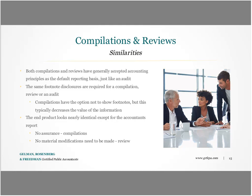So a reviewed financial statement, keeping in the theme of increasing in complexity, is a longer report. It's about 3 paragraphs. It also states that the financial statements are the responsibility of management, but that we've undertaken procedures and that no material modifications need to be made for the financial statements to be in compliance with generally accepted accounting principles.